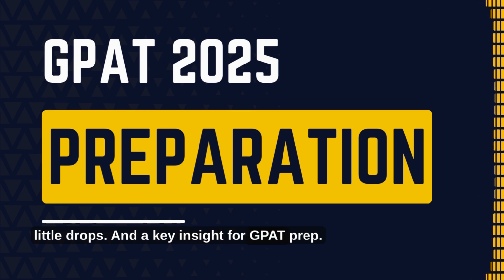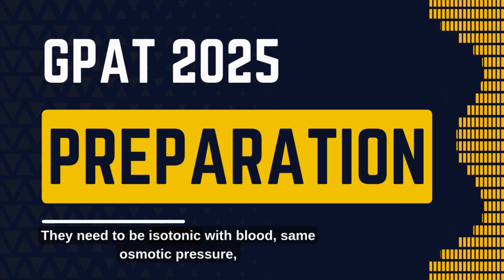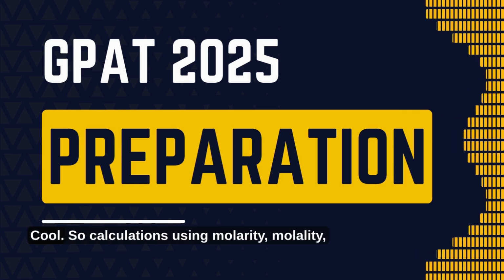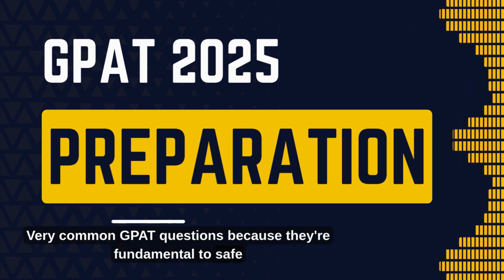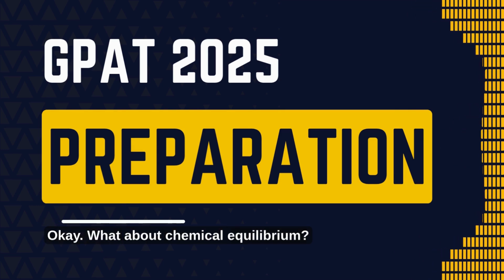And a key insight for GPAT prep. Osmotic pressure is critical for IV solutions. They need to be isotonic with blood, same osmotic pressure, or you damage blood cells. Oh, that's crucial. So calculations using molarity, molality, these properties, very common GPAT questions because they're fundamental to safe medicine formulation. Direct application. Okay. What about chemical equilibrium?